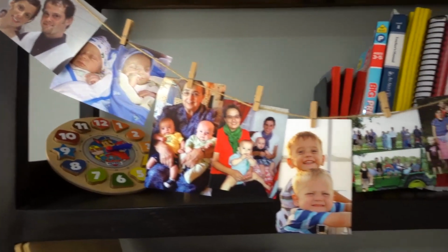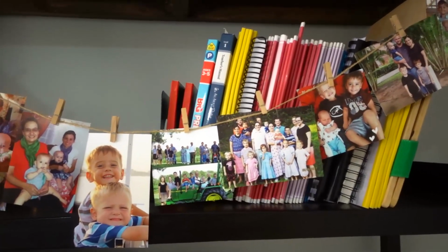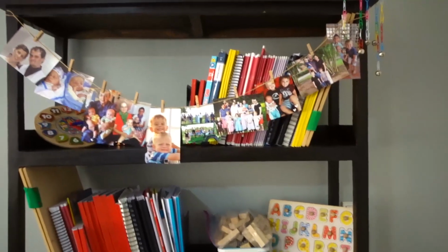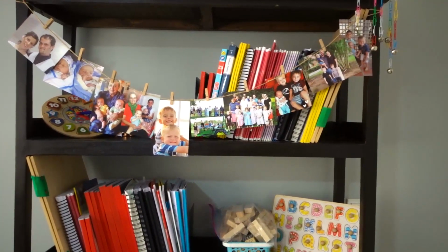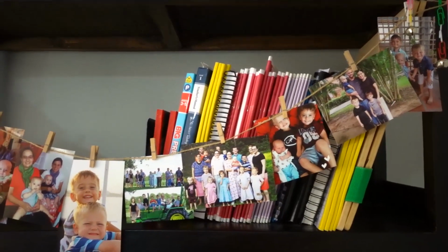And then their different grandmas, and them as they, different families, like Dewey's side of the family, my side of the family, and then them up until recently. Okay, and then the way this bookshelf is organized is up here on the top I have the things that we are not currently using.